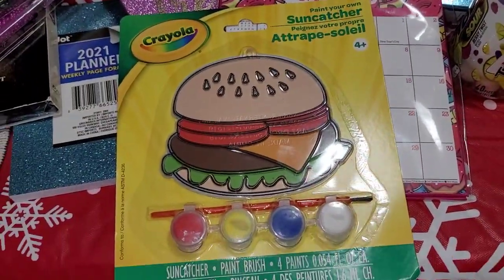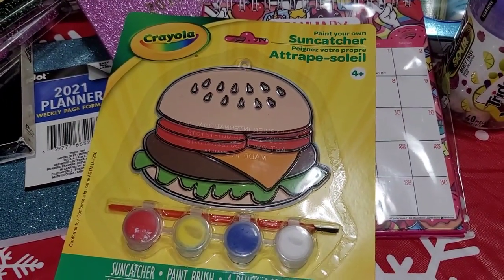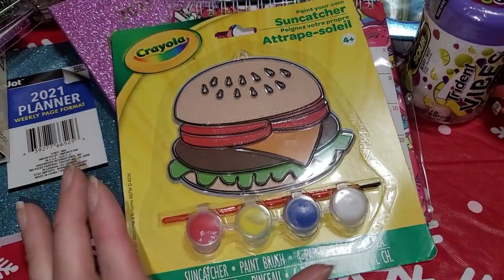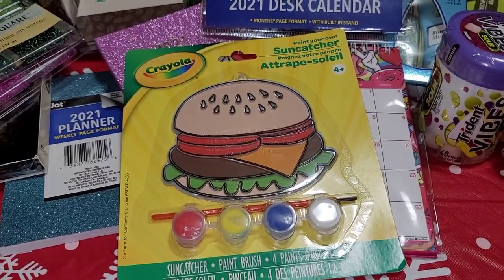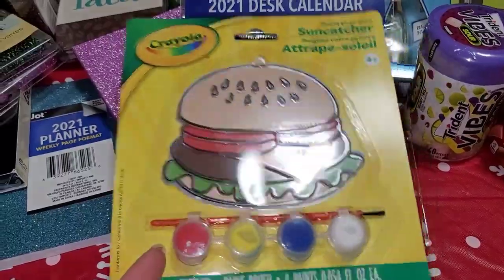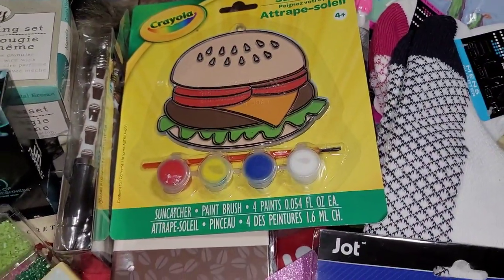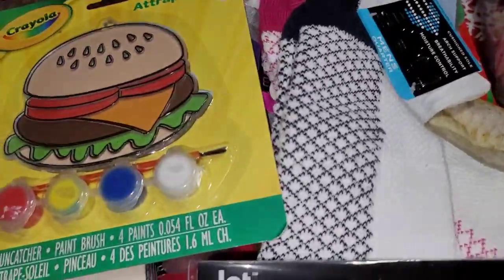The other thing I grabbed, again, from the craft area, and this is more of the craft area for the kids, is the Crayola Paint Your Own Sun Catcher. So I absolutely am a girl who loves Bob's Burgers. Love, love, love that show. If you've never watched it, watch it. It just reminds me of like a cartoon Dan and Roseanne Conner. It just totally reminds me of Roseanne. But I love the kids and I love the fact that this is a burger, so I had to buy this. And I'm not going to even feel bad when I say that I bought that for myself because I want to paint it and it reminds me of Bob's Burgers.